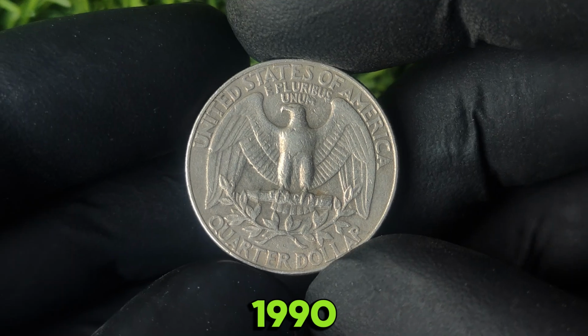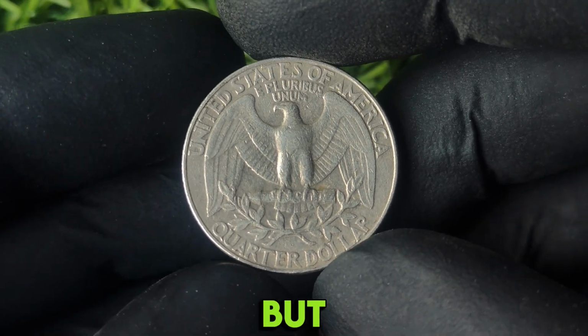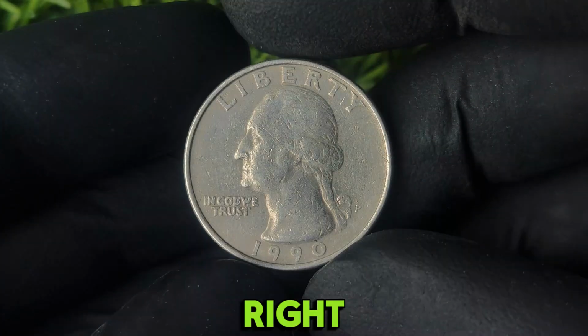So, is your 1990P quarter worth $1.7 million? Probably not. But could it be worth hundreds or even thousands? Absolutely, if it's the right kind of rare.